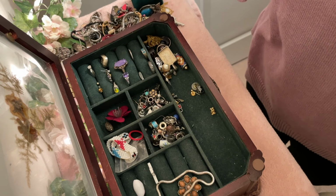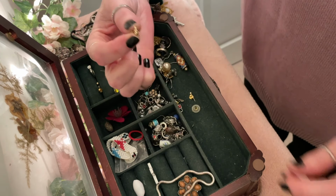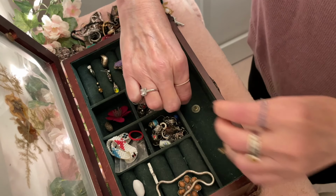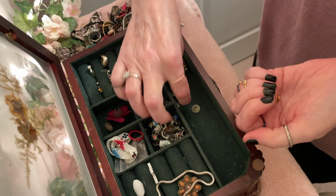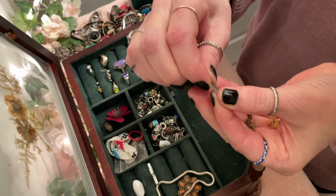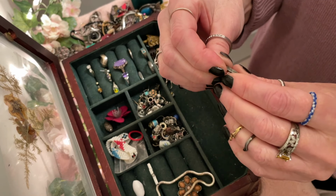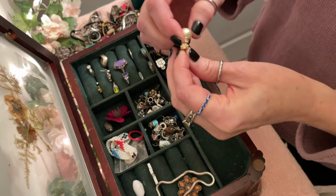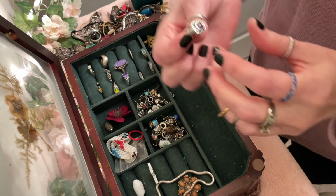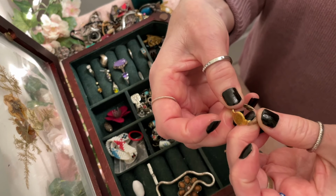Something else. Is that worth anything? I don't know. If it's tarnished, it's probably silver, so I probably shouldn't throw it out, right? Gosh, some of these earrings are just downright hideous. What in the world? That looks like something my daughter bought out of a quarter machine.